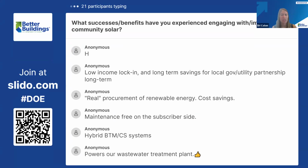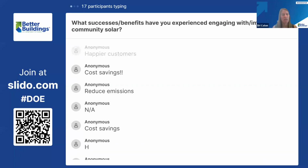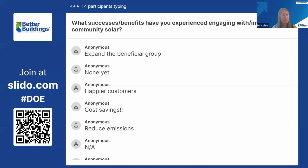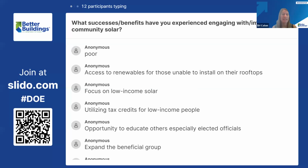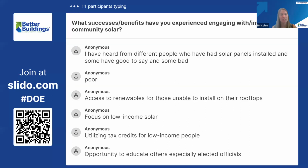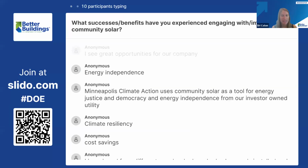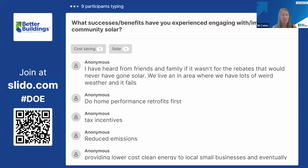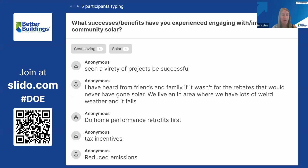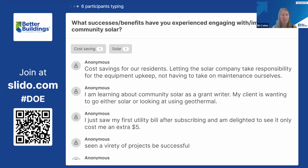Yeah, I think that's huge, especially with ESG initiatives and sustainability practices, getting to walk the walk there. Cost savings being huge. Happier customers, that goes a really long way. And the opportunities can't be understated to educate others, especially elected officials. Wonderful. I'm seeing a great climate resiliency, good variation here. And wonderful opportunities for folks, companies, reduced emissions, definitely a big goal in implementing. Seems like a variety of projects have been successful, and heard from others that there's been a lot of benefits to those rebates.